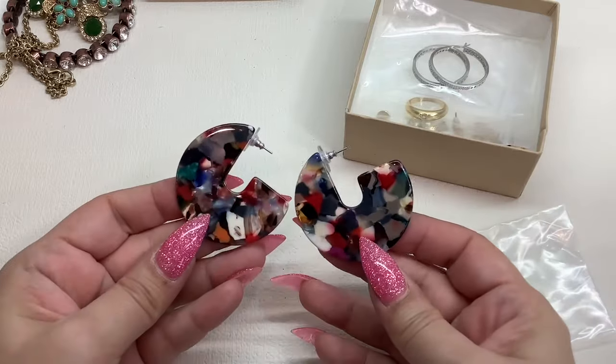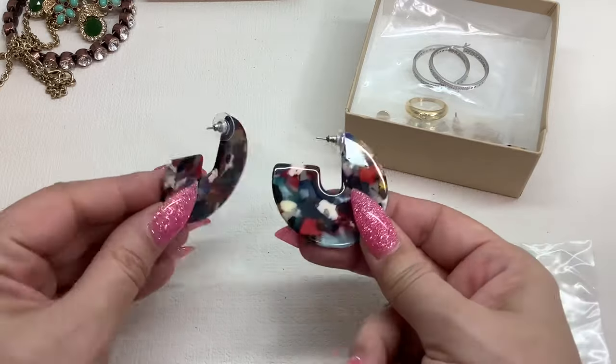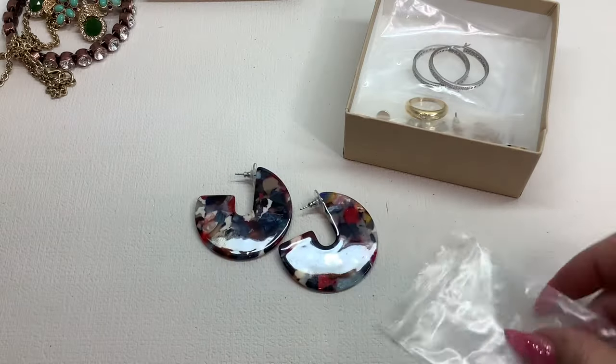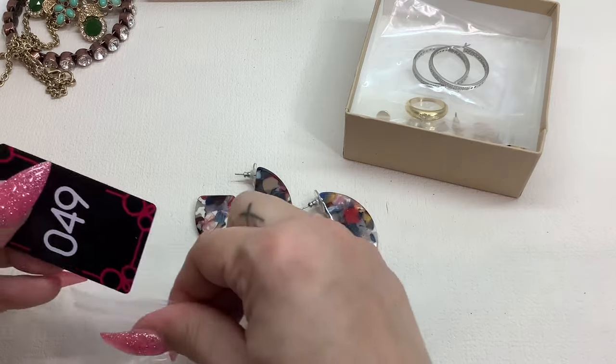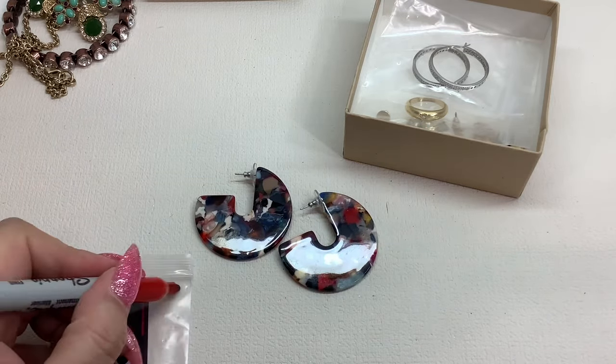We got some acrylic, kind of like Pac-Man looking earrings. Usually these are like a Baublebar or Sugarfix, but I don't see any markings. So that's number 49. And we'll just do those for $3.